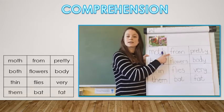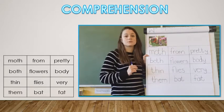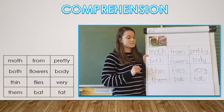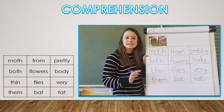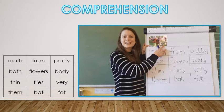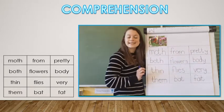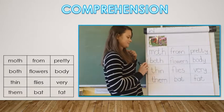Our next word is from. I will come back from the field when the bell rings after break. From. Our next word is pretty. This butterfly has pretty wings. A synonym for pretty is beautiful. Beautiful and pretty mean the same thing.